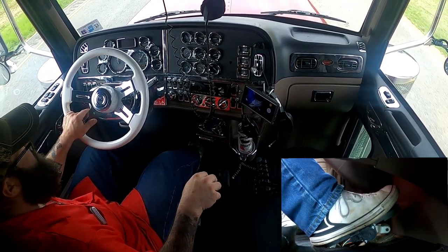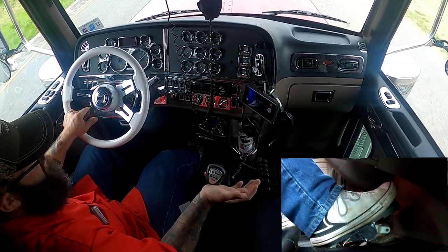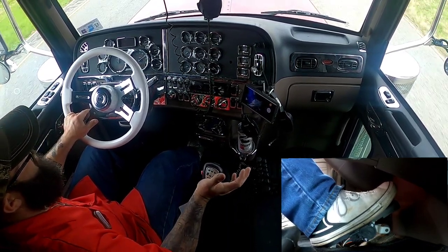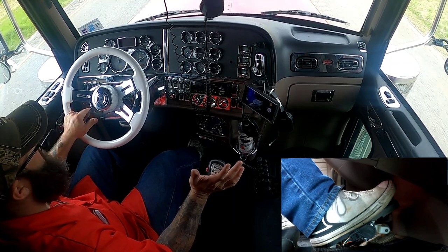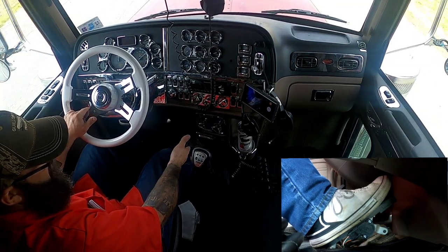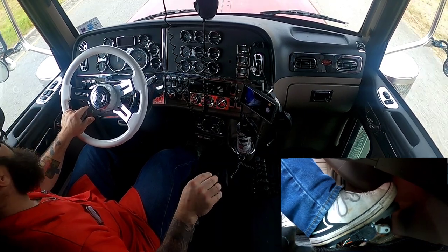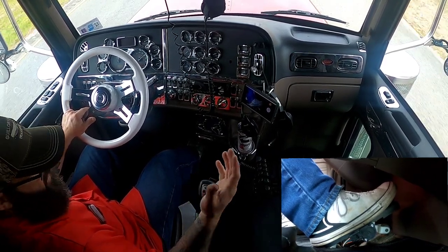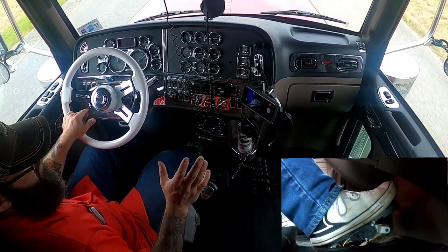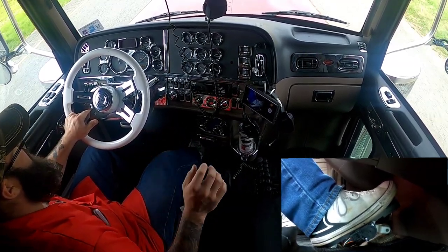If you got a bind on the transmission, just hold a little pressure off of it, slowly let off the throttle, and it pops right out of gear. Now hold your foot in the same position, and it pops right back in gear. That's how easy it is. Now I'm going to flip it to high. Now we're in high eighth. That's the maximum gears that we got.